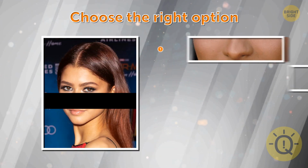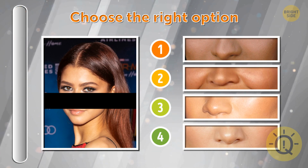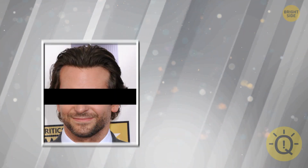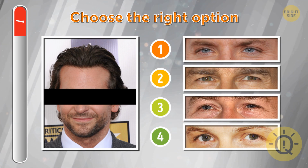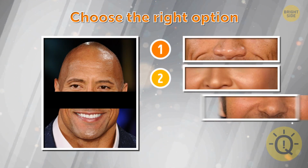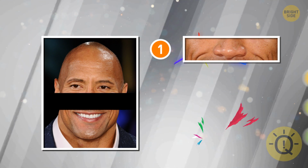What's the original nose that belongs to Zendaya? Can you see it? Here it is. What about Bradley Cooper? Can you find his original eyes? The first answer is correct. Let's go ahead and find the missing nose that belongs to Dwayne Johnson. Any ideas? Option number 1 is original.